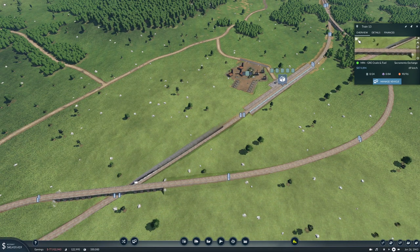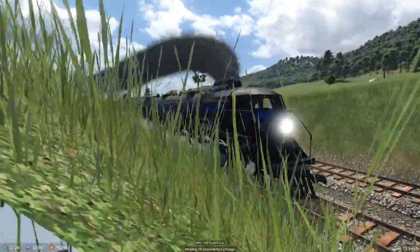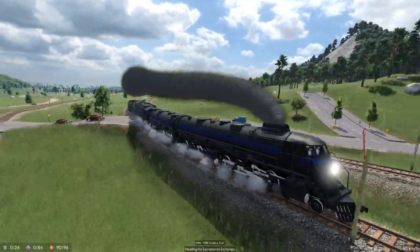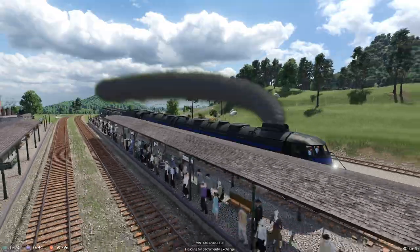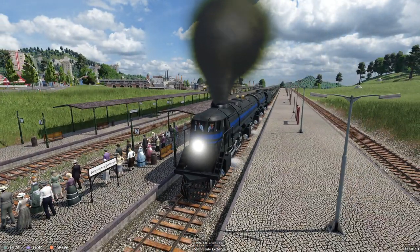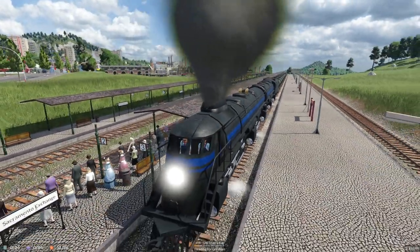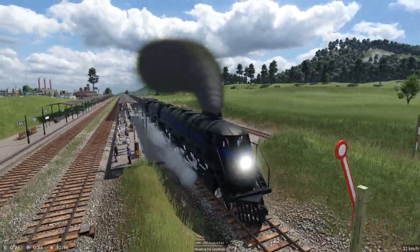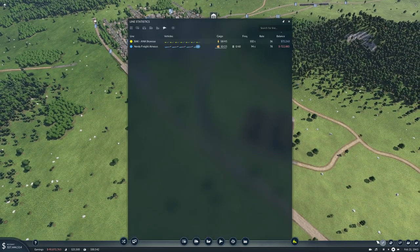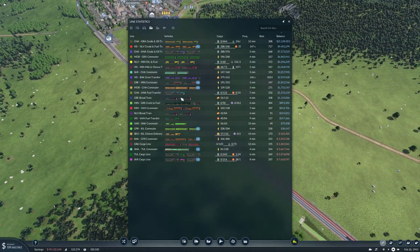Hey, where is it? It's here. That is crazy! Whoops. Up, not down. That is an insane train. An insane train. That is absolutely nuts. Well, let's see. I want to see trains. How many? We only put 10 tank cars on there.